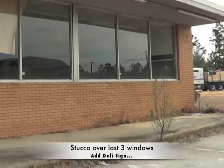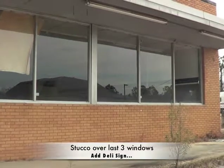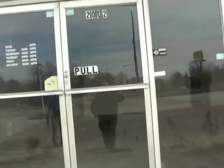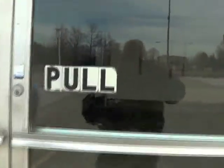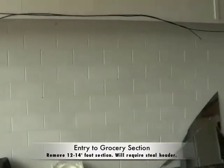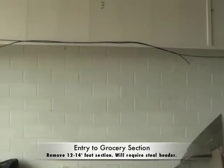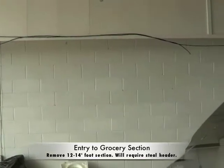Going from the grocery store over to the deli restaurant side, our plan is to do away with these very small windows. That'll all be closed in and stuccoed. Let's go into the front door and take a look. All right, right here to the immediate left is where we intend to put in the opening that will take you into the grocery store, an area that's probably going to be 12 to 14 foot. Following that will be booth space.